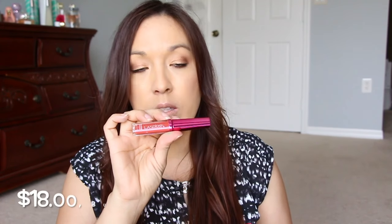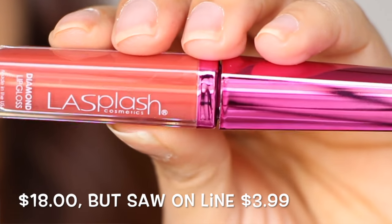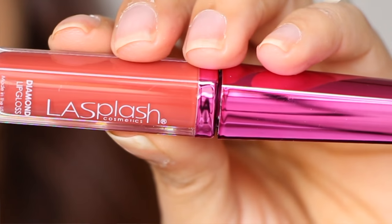The full size for this is $18. I don't think that this is a full size, and if it is, I'm like, whoa, that's kind of small for a full size and to pay $18. But it's really nice packaging. It has a pretty pink metallic handle. Oh, it kind of smells sweet like cupcakes. That's nice.